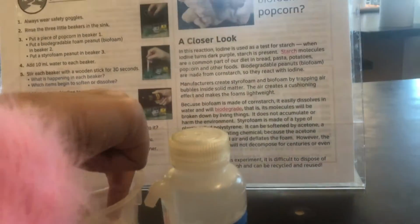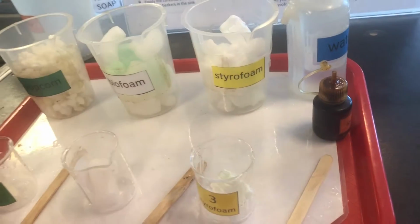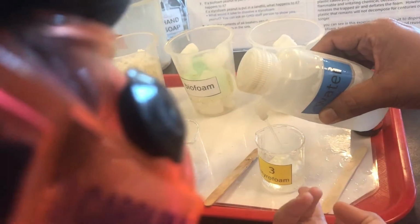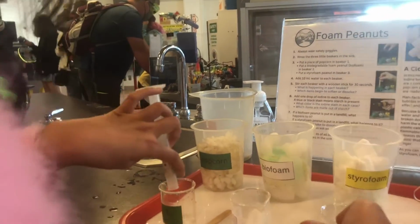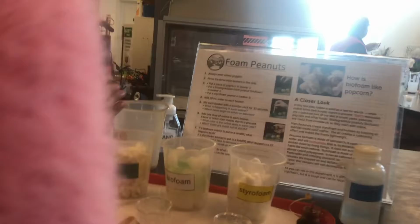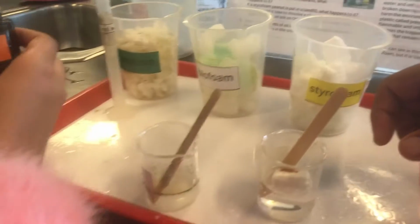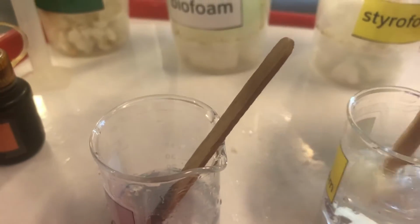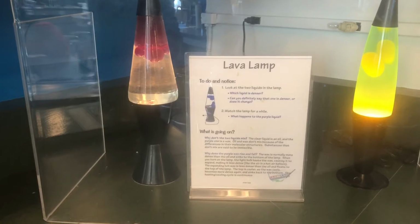Here we had to do an experiment. It is called foam peanuts. First, we put a bit of water, styrofoam, biofoam, and popcorn into each of the cups. Now we add some iodine to each of the cups. Then we mix. We had to see which substance will dissolve with the iodine and have a bluish color.